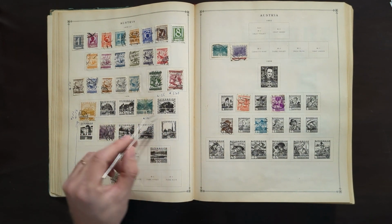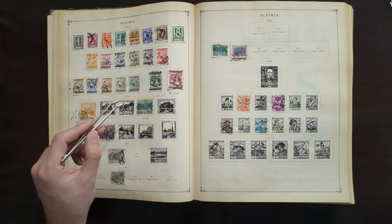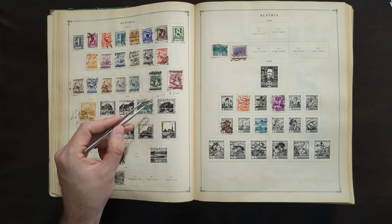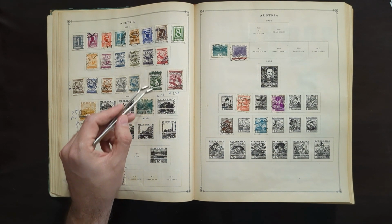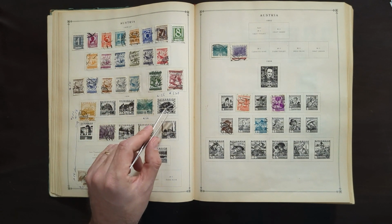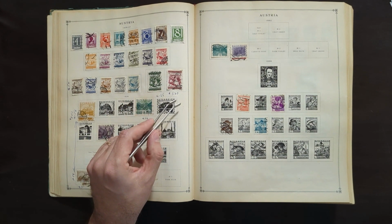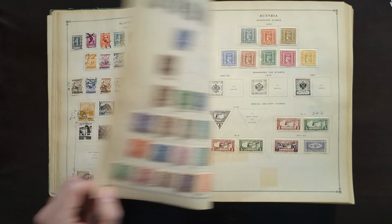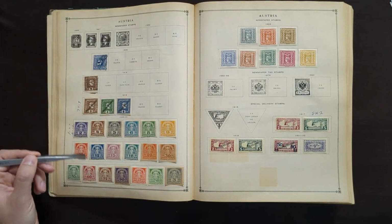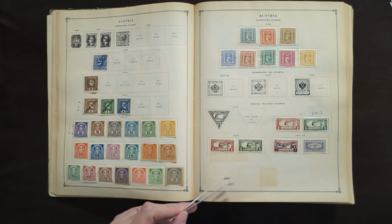As I'm looking in this collection, I've noticed that there is some marking from the previous owner. Like in this Austria page, for instance, it says A-55. Is that the Scott listing number? I'm not sure. There's also what appears to be the catalog value. For this particular stamp, there's 520. So I'm not sure if that's the catalog value of $5.20, but that's really nice that there is some extra information listed in here. Here's some more Austria. Newspaper stamps from 1922. Special delivery.